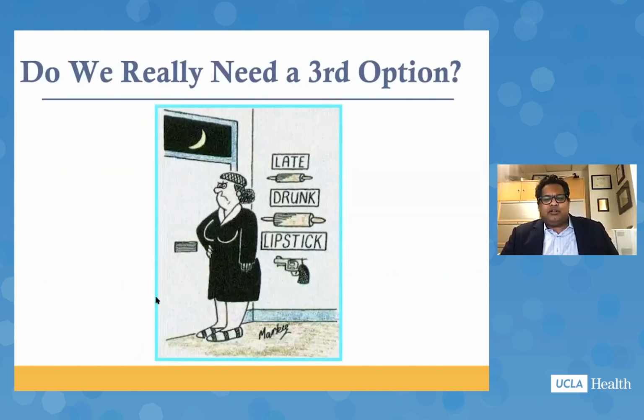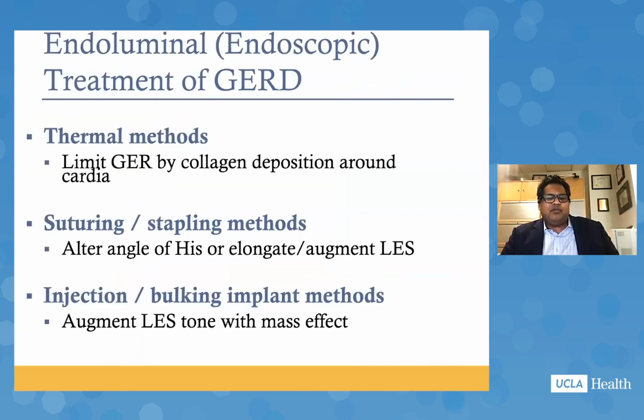And so, again, it's always been sort of the question. I'm sure this woman's husband probably wishes that there wasn't a third option, certainly not the lipstick option in his case. But really, that's been the debate. Do we really need a third option, given the fact that we now have medicines that work pretty well, and we have surgical therapies that actually have gotten better over time as well? What would be the role, and how would we do it?